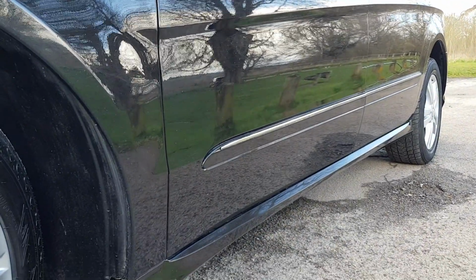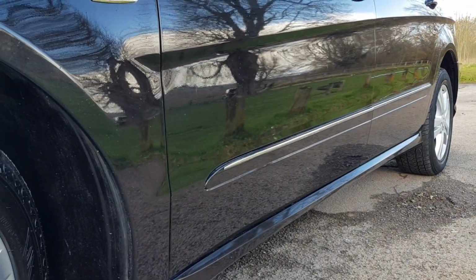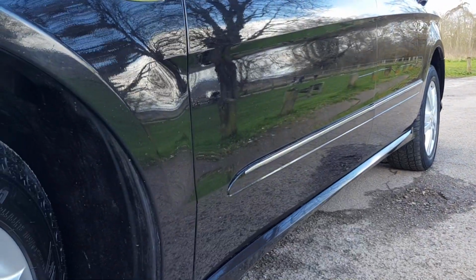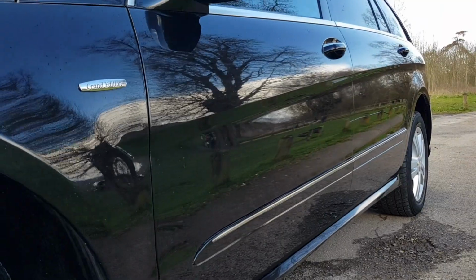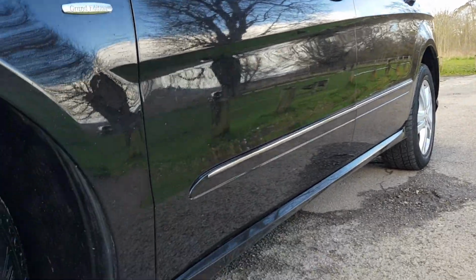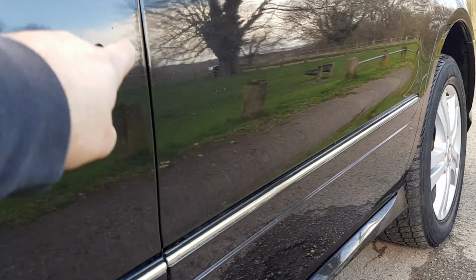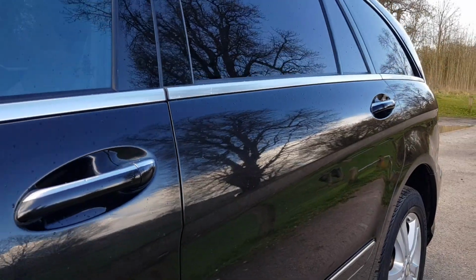Now hopefully you can try and pick up the reflections. What you're basically seeing, there's a couple of posts in the grass. Hopefully that all looks good. Now the few little chips that we have touched up, there's one along here somewhere, and there's a couple along the door edges and one at the top there. A bit hard to try and zoom in, but just wanted to point them out to you.